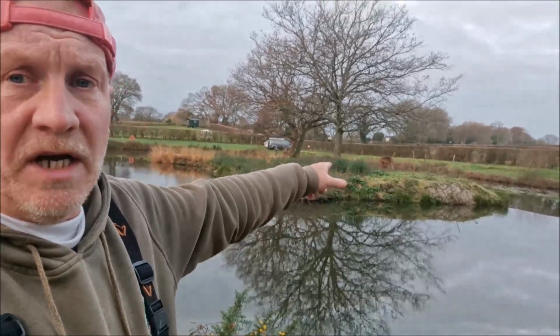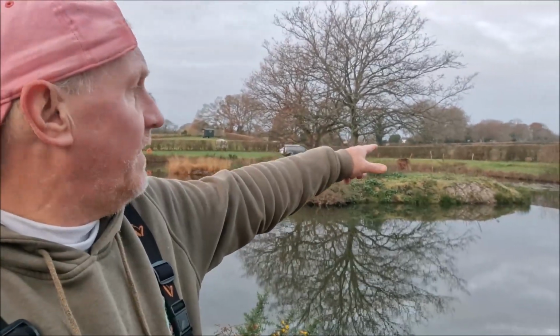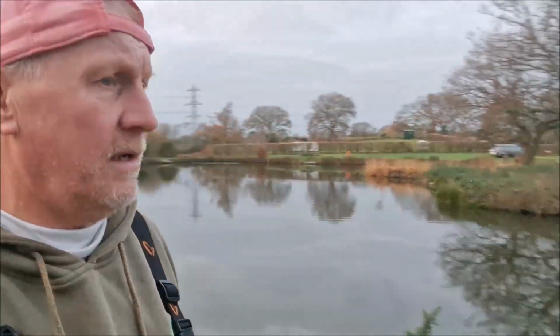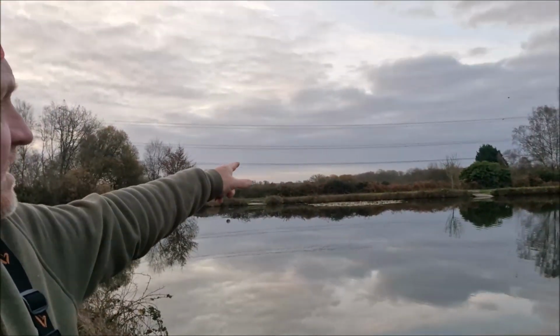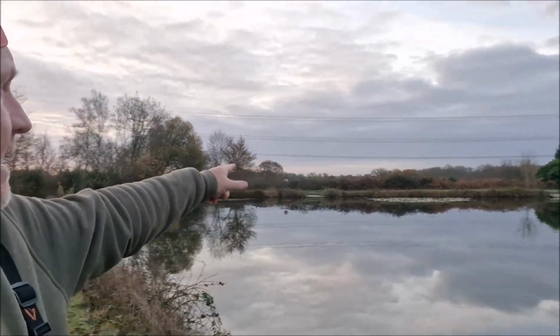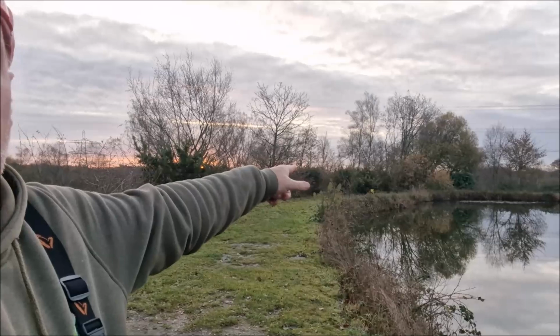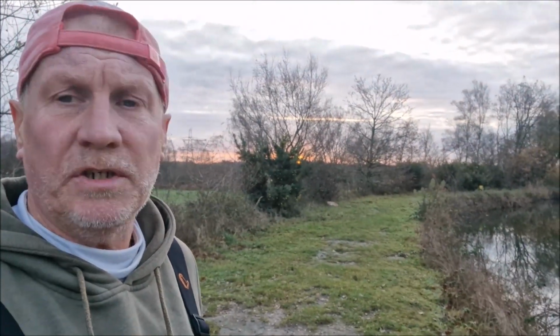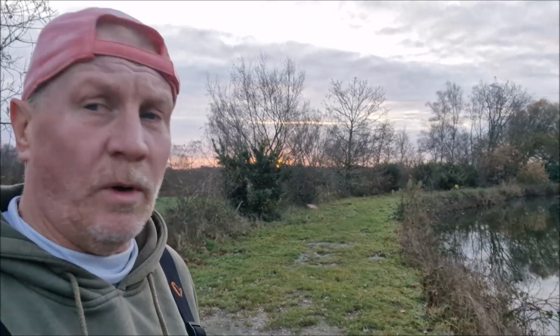So my right hand rod today is down the channel, on them lilies there. That's been doing all right lately. Middle rod is out on the lilies on that bank over there, and left hand rod is right down in the corner. I'm giving that another go again today, so hopefully that'll produce a fish. I'm due one from there.